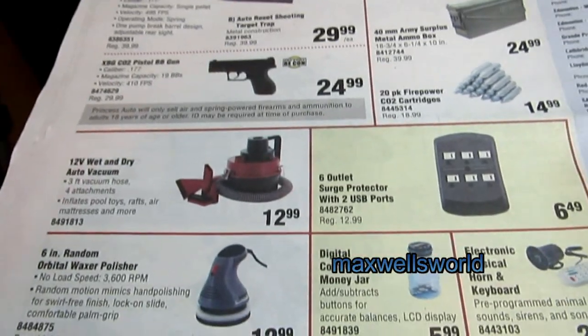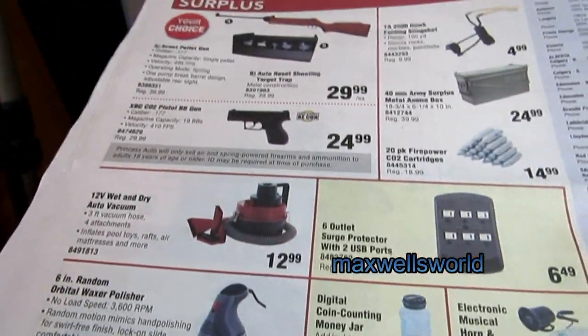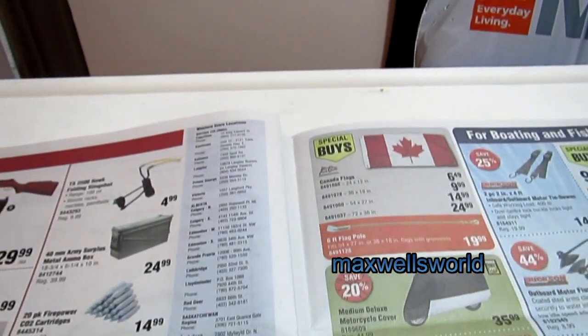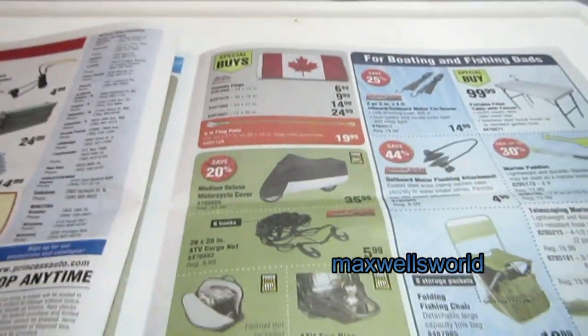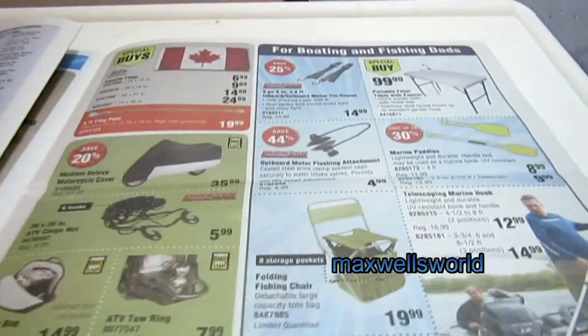a digital counting money jar. I'm not quite sure how that's supposed to work, but whatever. Decoy security cameras, you have your flag poles, motorcycle covers, and you kind of get into your boating accessories.